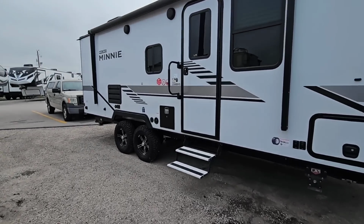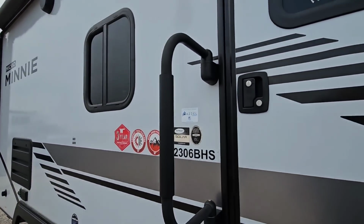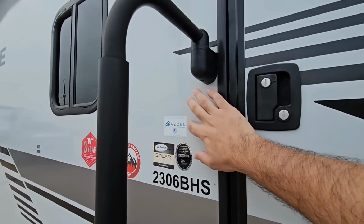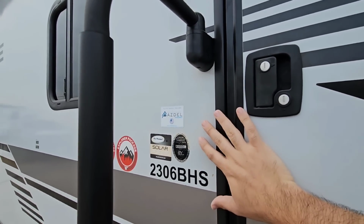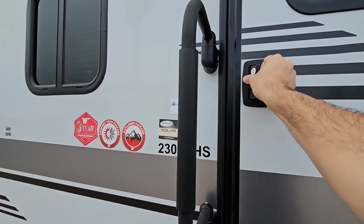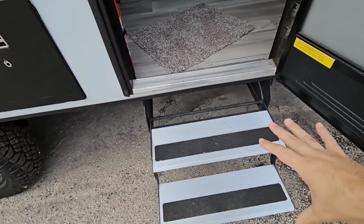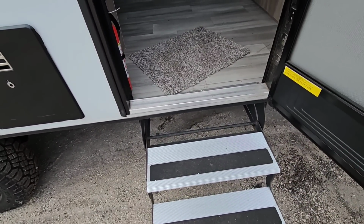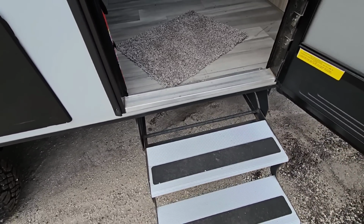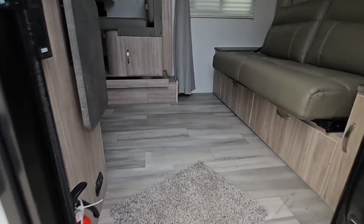Anyways, let's start on the inside and we'll work our way out. This is a Micro Mini from Winnebago. This is the 2306 BHS, and that stands for bunkhouse. Azdel composite sidewalls, really cool. Has solar on board, which is also really cool. All right, so we have our aluminum flip-out steps, which I can appreciate a lot because if you're crammed into a tight storage area, you can typically get these out and still access your RV, whereas some of those newer flip-out steps, you have a hard time accessing your RV.